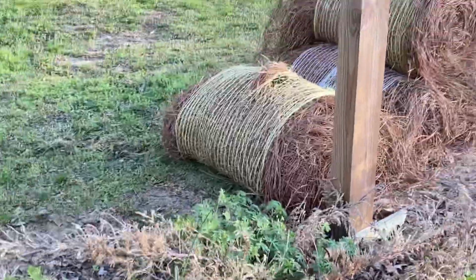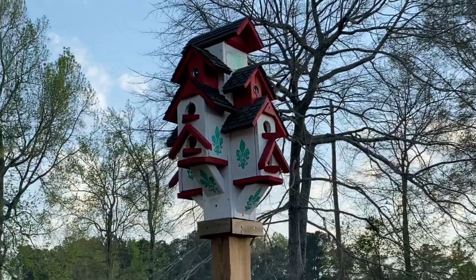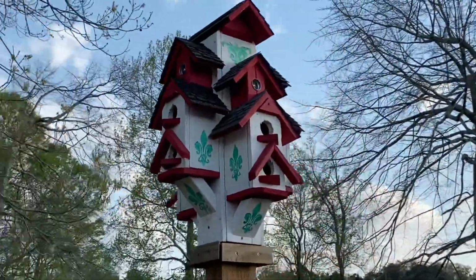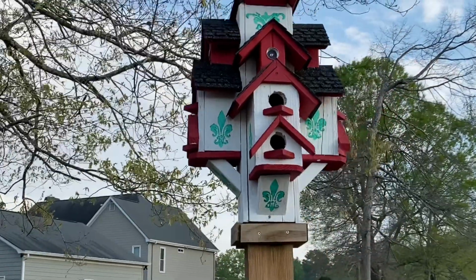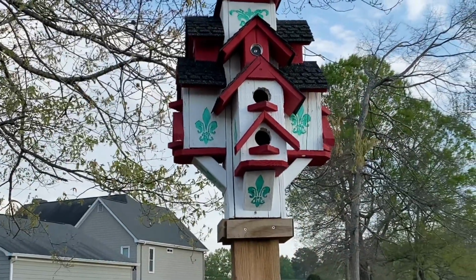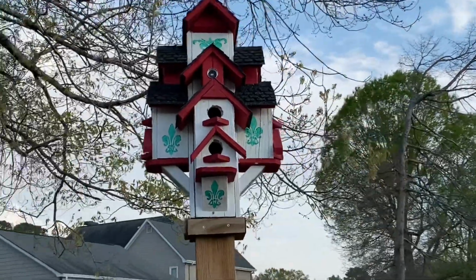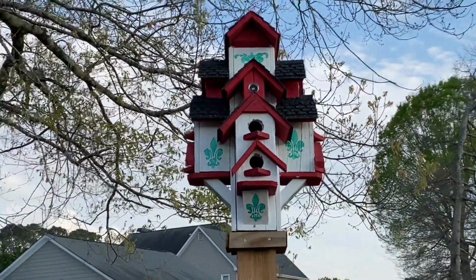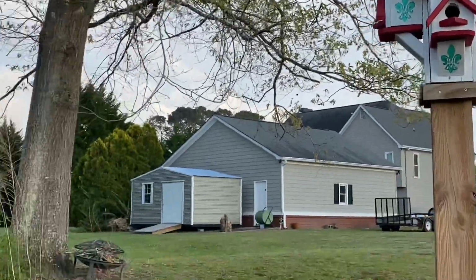And of course, you have to see the bird condo that we have. So, and they've been utilizing it. I've seen birds going and coming, but I haven't put a ladder up there to see exactly if they're laying any eggs in there or if they're rearing their young ones in there. But I see them going and coming, so I'm pretty sure they're doing their thing.